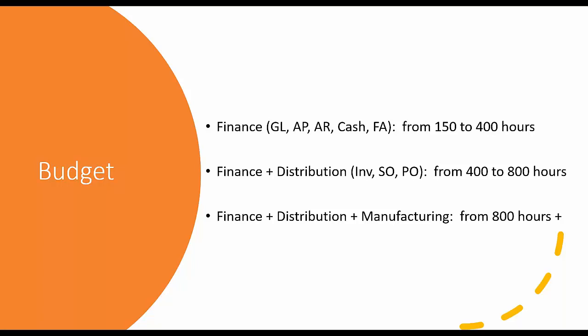If you were doing a finance plus distribution migration, so distribution being inventory, sales orders, and purchase orders, then it would be somewhere from 400 to 800 hours. And then if you were adding additional components such as manufacturing into the mix, that would be from 800 hours plus. And of course, we didn't talk here about project accounting. We didn't talk about service management, but those would fit in here as well. It kind of depends on the type of business you are and the scope, the type of business processes that you need to include. Hopefully this gives you an idea of what that might look like.